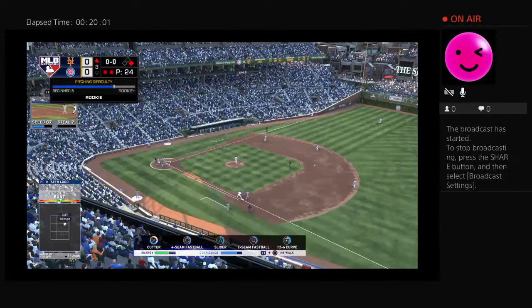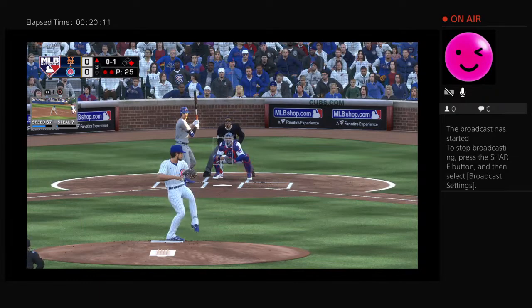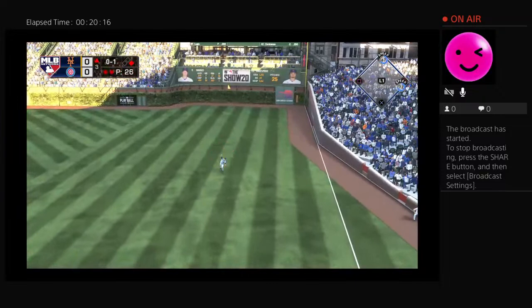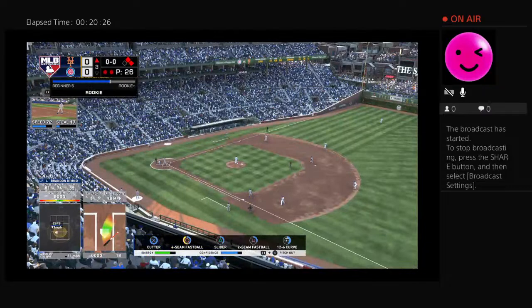From the stretch, here's the pitch. Brandon Nimmo will stand in for the second time now as he looks at a called strike. It's nothing and one. From the stretch. That's a hit, the first of the game for the Mets. And that runner will go no further than second as there are two aboard now. No mistake what he was sitting on. Fastball, middle of the plate, kept his hands back, stayed through the baseball, and delivers a hard hit line drive.